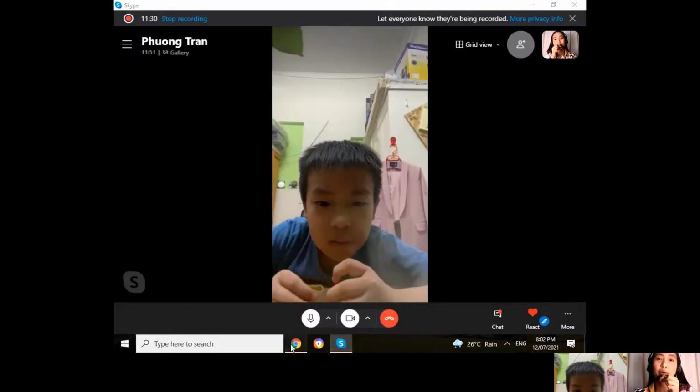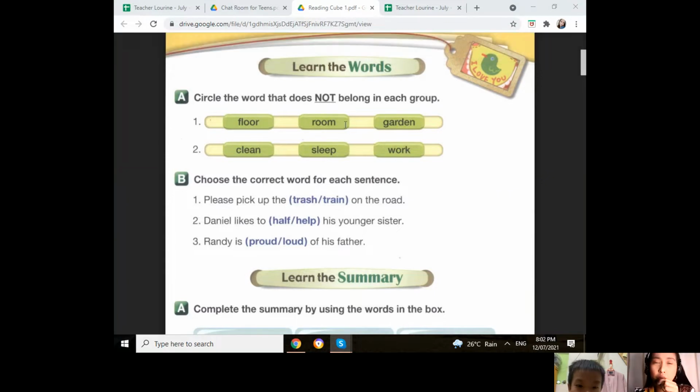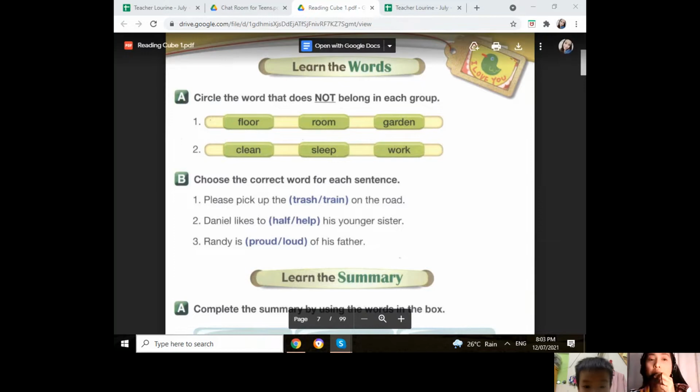Okay, number 1. I think it's floor. Floor. Let me see. Room and garden could be a space. Okay, number 2. What is your answer? It's sleep. Okay, a round of applause. Very good. Because cleaning is work and work is a job. So sleeping is different from there.